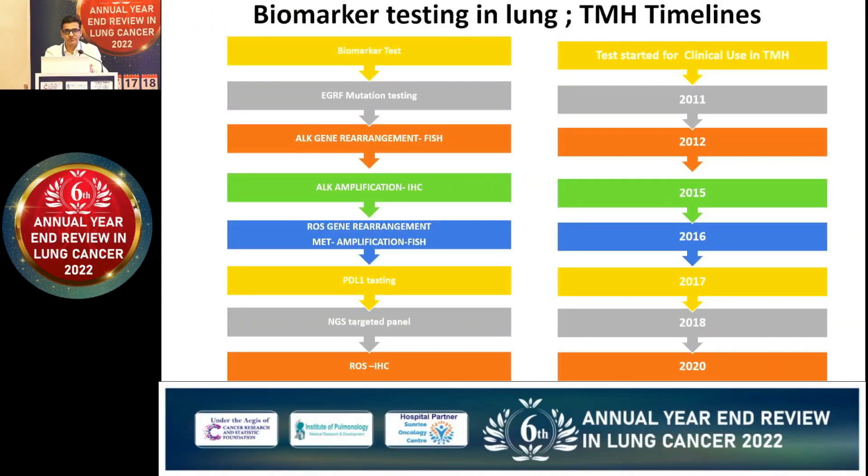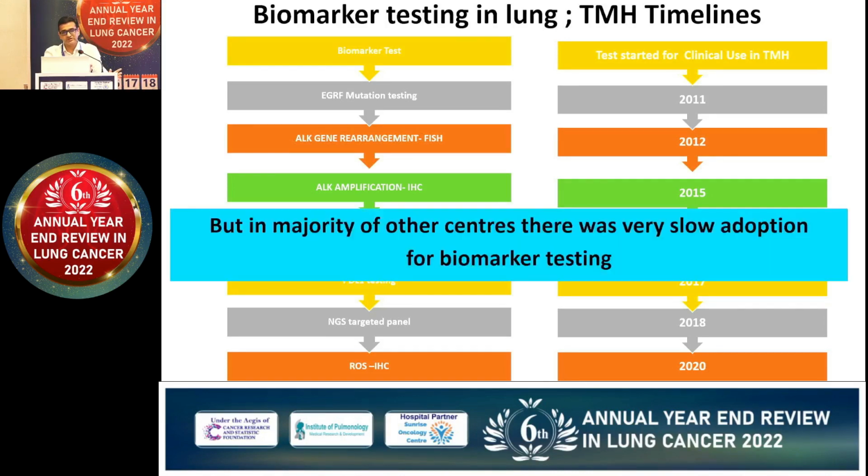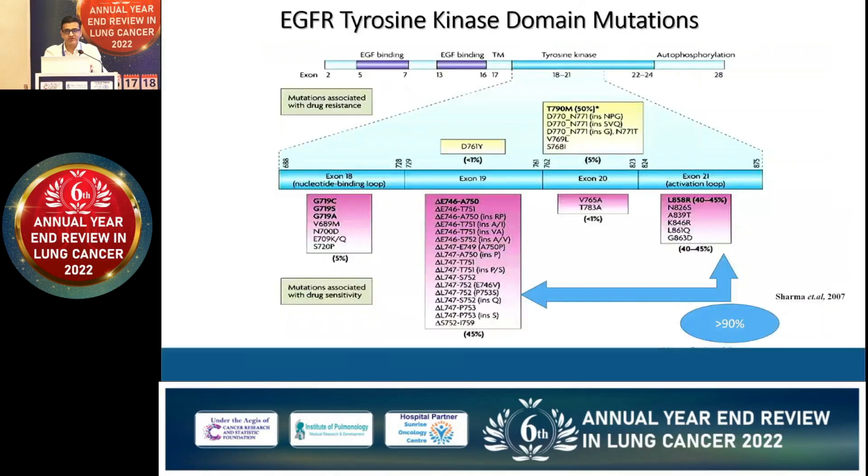So just to run through the journey, we started biomarker testing in TMH way back in almost 2010, and every year we keep adding new tests and new technology into the armamentarium. But if you see the scenario in other centers, there is a slow adoption towards biomarker testing.